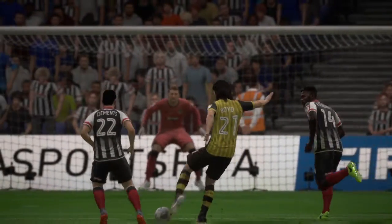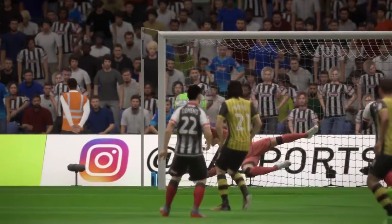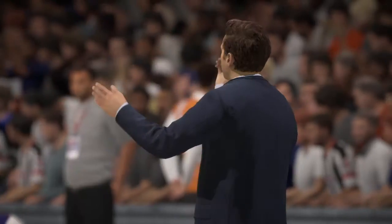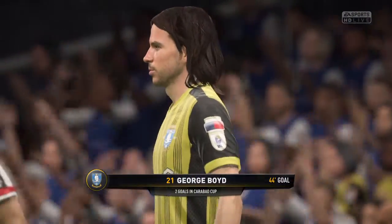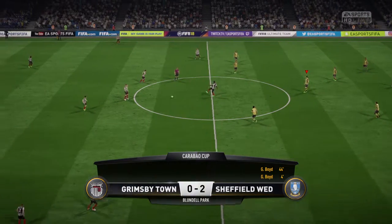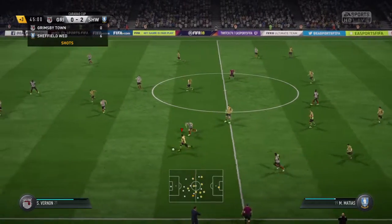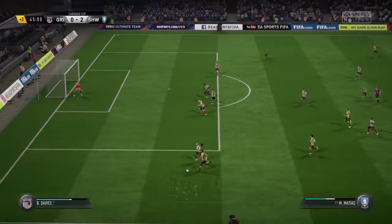Another angle on it here. Oh, he's loving it, the manager. He's seeing his team playing really well, just what he was asking for. Just widen the margin here to 2-0. Goal for Sheffield Wednesday, number 21, George Boyd. Great interception. Well, there's still a chance for something to happen because there's three added minutes.